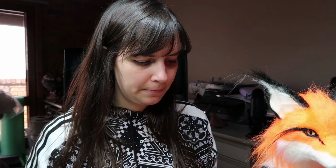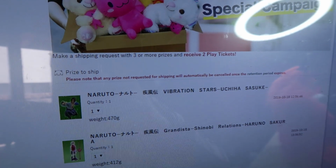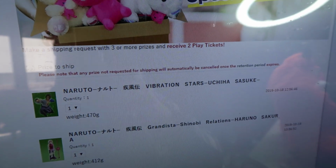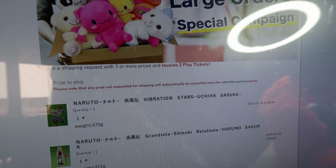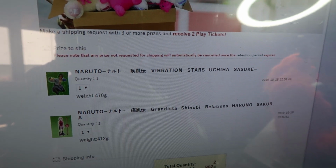So yeah. I also wanted to show you, I've been playing Toreba again, and there were two Naruto figures that came out, and I want to show you the Naruto figures that I won. I don't know how well you can see, but I won the Sasuke one, and I won the new Sakura Shinobi Relations one, Grandista. So I've got the Kakashi, Naruto and Sasuke one, and all I needed was the Sakura one. And it came out yesterday, and then I had a go and I actually won it, yay.